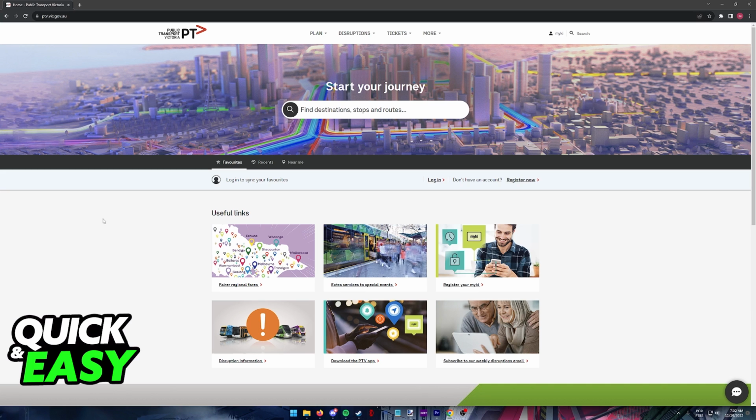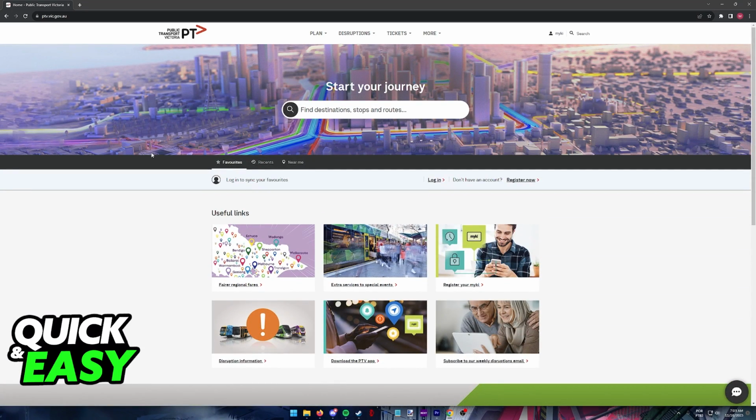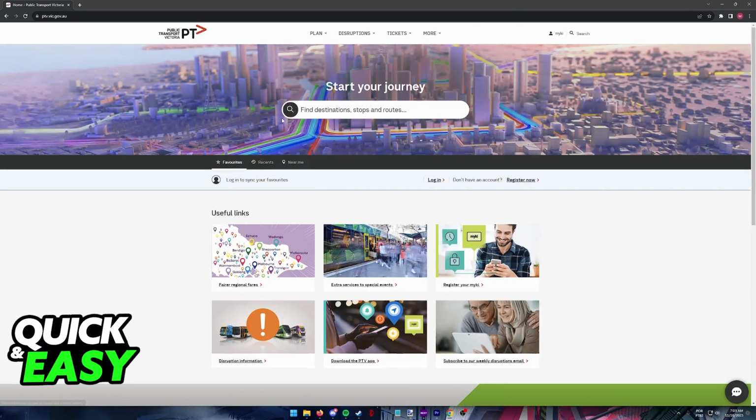First, I recommend that you visit the Public Transport Victoria website before you actually acquire a Myki card and start using it for public transport in Melbourne. You can go to ptv.vic.gov.au. Alternatively, look for the Public Transport Victoria website on Google. In here, you have all the information necessary for you to buy and start using a Myki card.